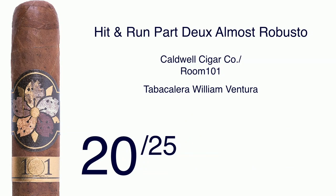All right. Well, number 20 is not from Lazona, but it is the Hit and Run Part Droit Almost Robusto. It is a collaboration from Caldwell Cigar Company and Room 101, and Tabacalera William Ventura is producing the cigar, which is the home of a lot of Caldwell and Room 101 blends. It is part of the sort of Matt Booth 2.0, so the non-Davidoff Matt Booth. It's a very good cigar, I think a very good follow-up, probably the best Room 101 I've had in 4 or 5 years.